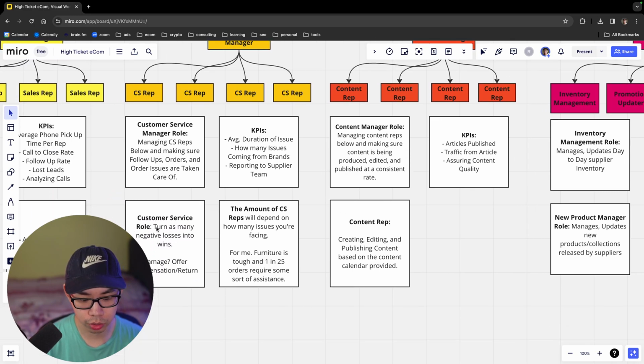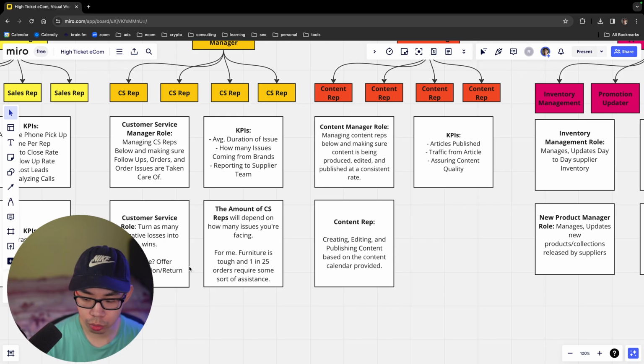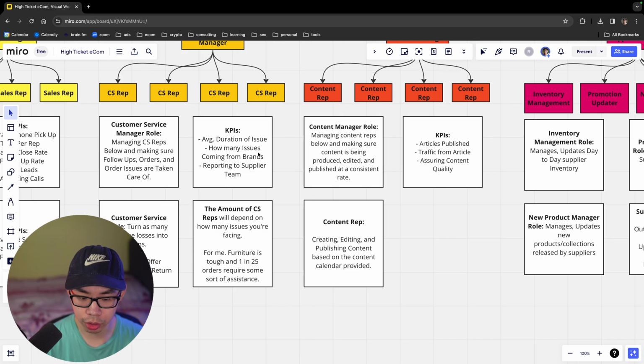So the customer service role is to turn as many negative losses into wins. So damages, offer compensation. Returns, try to do some compensation. Try not to have many returns. And personally, for my high ticket stores, we only have like one return in, I would say, 100 to 150 orders. So returns are relatively low compared to even low ticket.